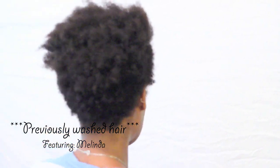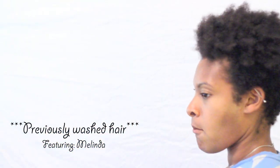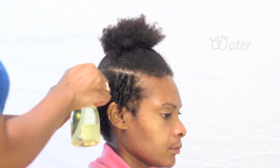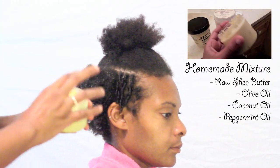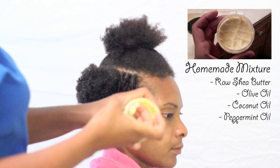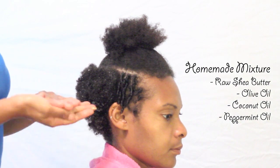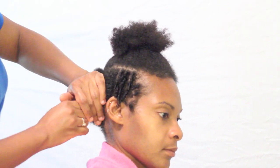Hey loves, you guys have been asking for hairstyles featuring shorter hair lengths for a while now. So I've teamed up with my sister Melinda to help me create a couple of looks for a tapered natural hair mini series that I'm creating on my YouTube channel. Yes, you heard right. Now there will be more options for my shorter hair sisters.